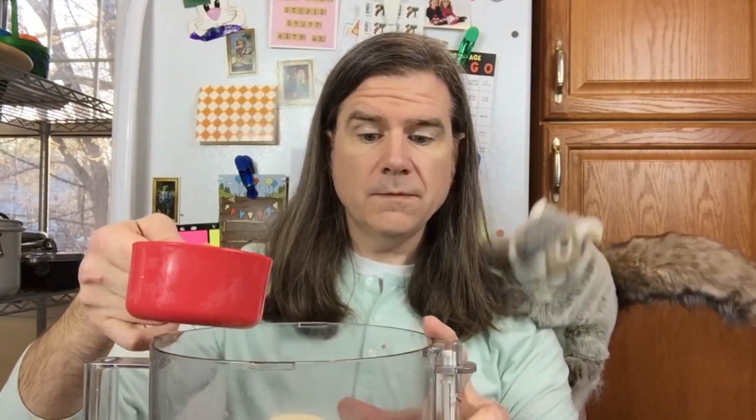What are you doing? Oh. What are we doing here? Oh, this is the food processor where we're going to make the hazelnut butter. But don't you usually cut away for that?